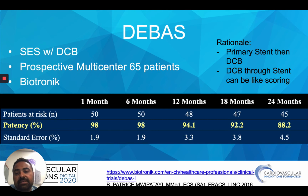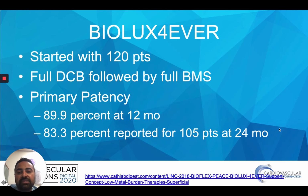The DBAS, which is a self-expanding stent with drug-coated balloon, 65 patients with the bioelectronic systems. The rationale was to primarily stent and then drug-coated balloon, so that the drug-coated balloon through the stent can be almost like a scoring effect. You can see the data here from their own data set out to 24 months, and their primary patency out to 24 months of 88%.